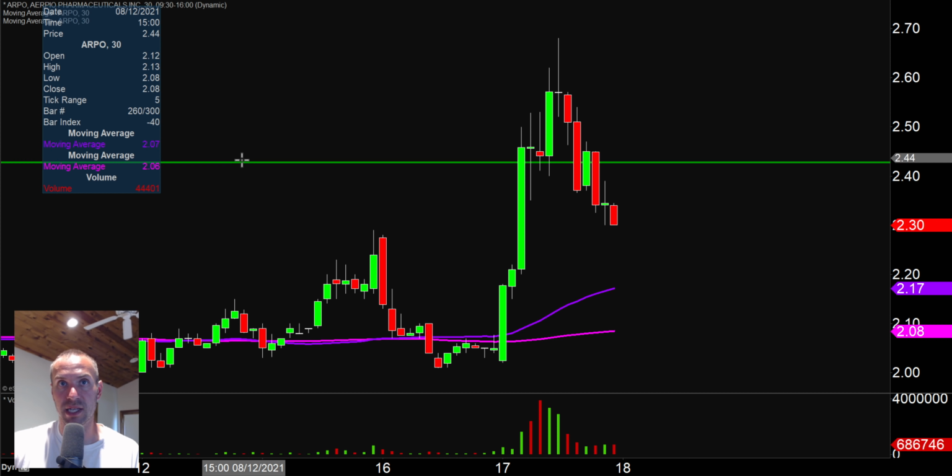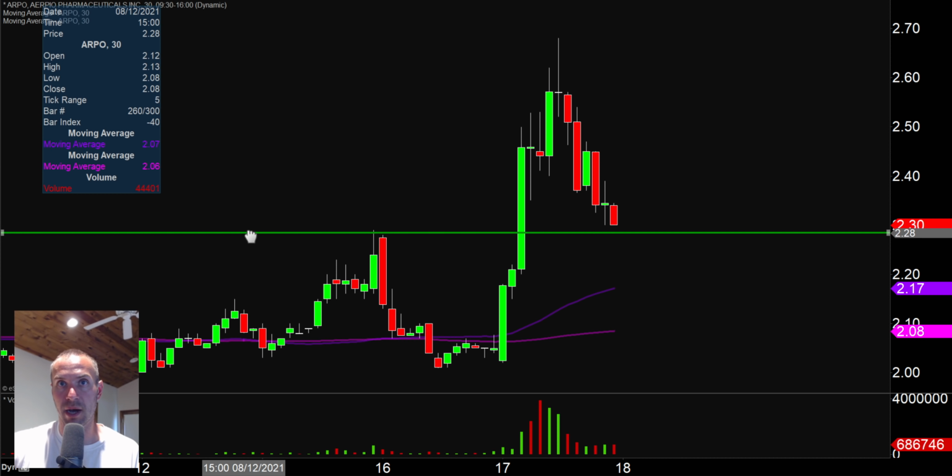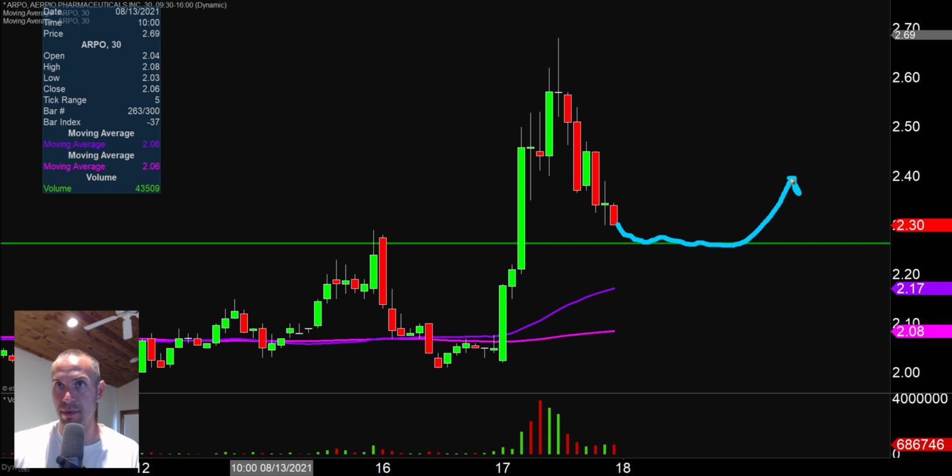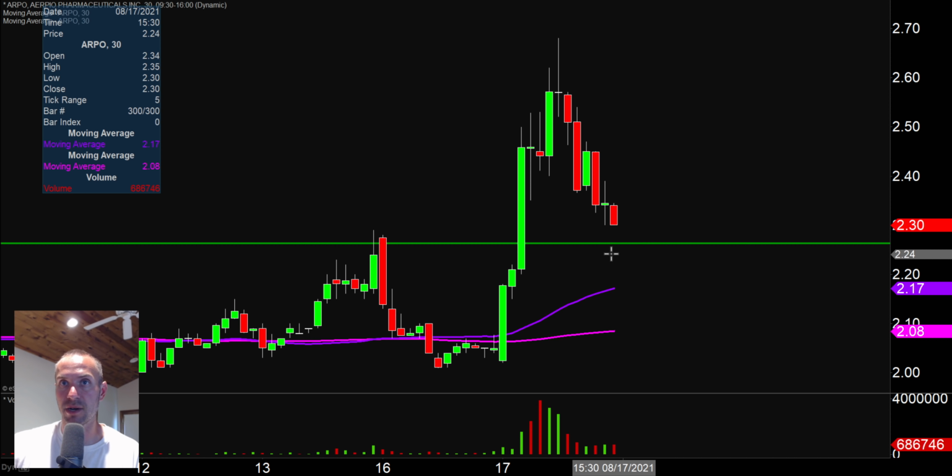And a level that's very interesting here is this former breakout point right down there around $2.25. So again, while nothing is guaranteed, to think that it could come down to right around 225, consolidate out, and then maybe turn itself back around is a more than valid thought, as that would just be a good, healthy pullback with then a return of the trend back to the upside. So 225 seems like an interesting area to me.